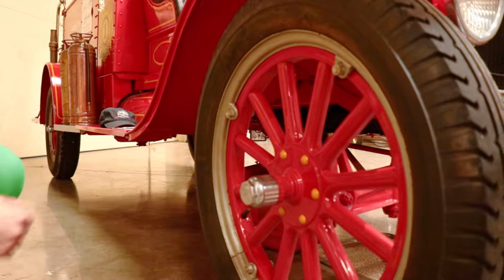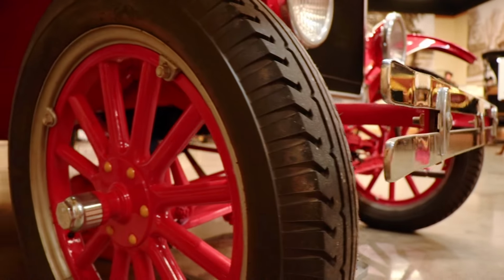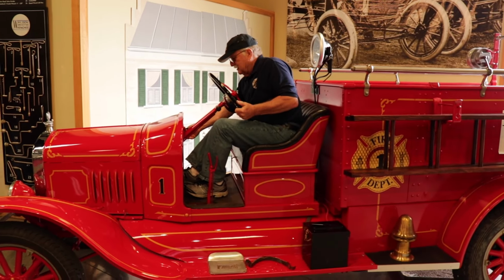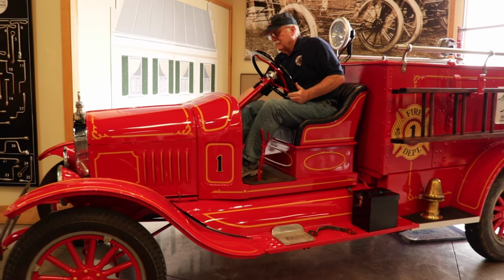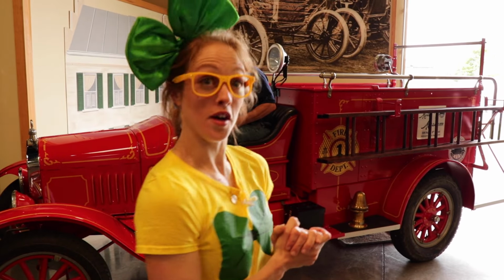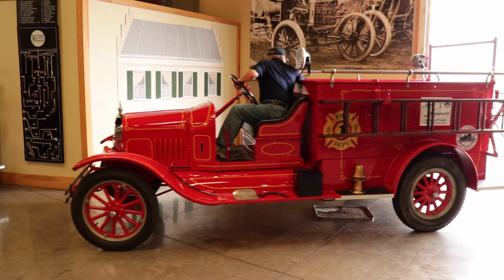Wow, check out these tires! This fire truck is a 1920 fire truck, and back then, the tires were really thin. Oh boy. Wow, this is so cool! Wow, well now Jerry's gonna start it up and we're gonna take a ride with Dave. This is so exciting. Do you wanna hear what the engine sounds like? Oh boy, here we go. Whoa, that is so awesome. Well, guess what? We're gonna get to go for a ride in this thing. Are you ready?